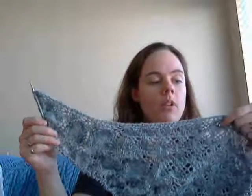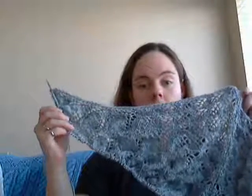So I still have probably 3 more sets to go before I'm done with that chart and all of the ridiculous noops. So that is coming along, and still a whole lot of yarn left, so that's good.